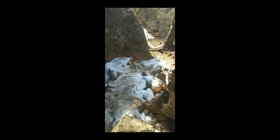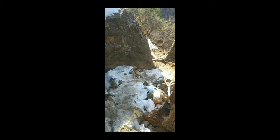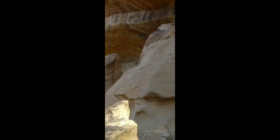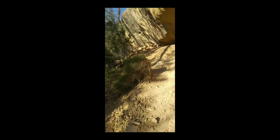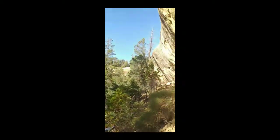I am at 7,000 feet and it is like 48 degrees. So it makes sense that there is snow on the shady sides of the mountain or mesa. This is great. Sunny, nice path, steep cliff. Area we were just at, nice alcove. You move fast on this trail.